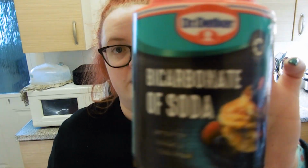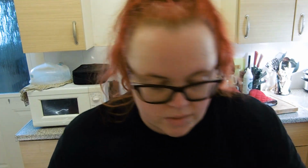Some baking powder, which I think is really low because I used it for a cleaning hack. So that's that. See the edible eyes. Go away with the Christmas bits. And then we've got an array of sauces.